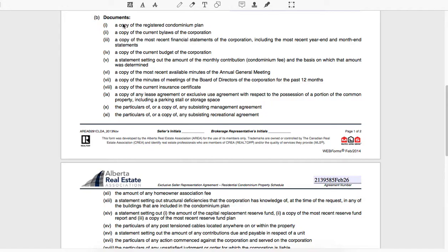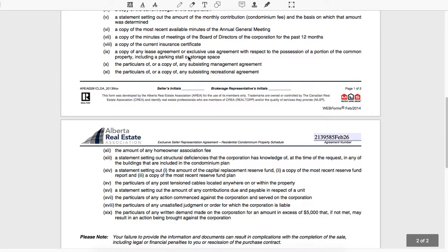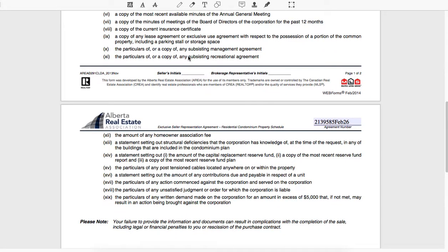So I'll go over these just briefly, but we'll need a copy of the registered condominium plan. Generally, we actually pull that when we pull title, so that might not be necessary to provide us. A copy of the current bylaws of the corporation, a copy of the most recent financial statements of the corporation, including the most recent year-end and month-end statements, a copy of the current budget, a statement setting out the amount of the monthly contribution. I spoke about that when we were talking about the condo fee. A copy of the most recent available minutes of the AGM.